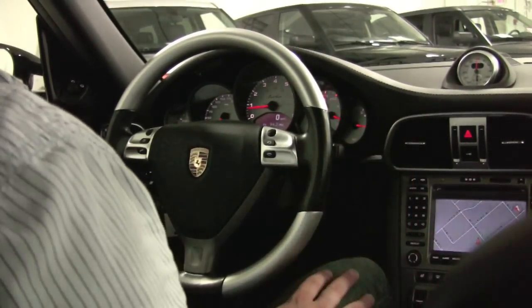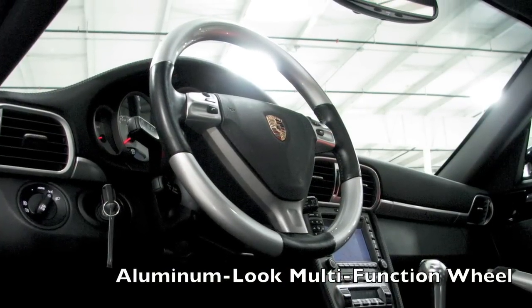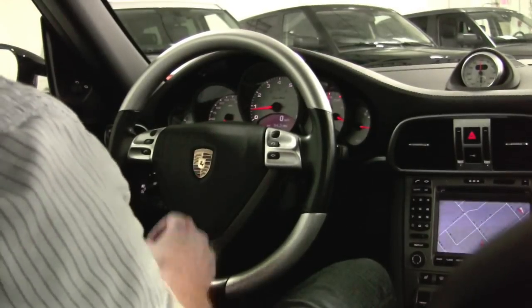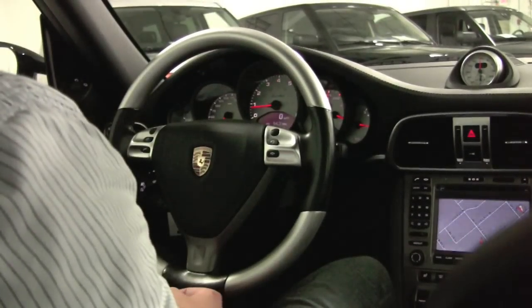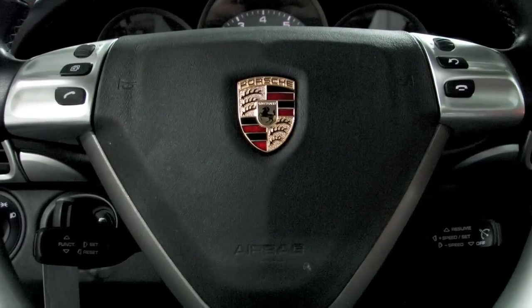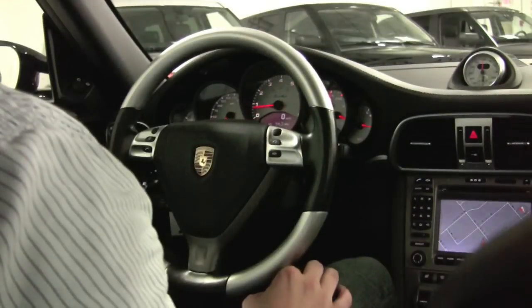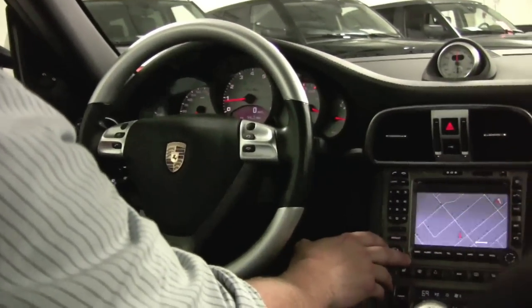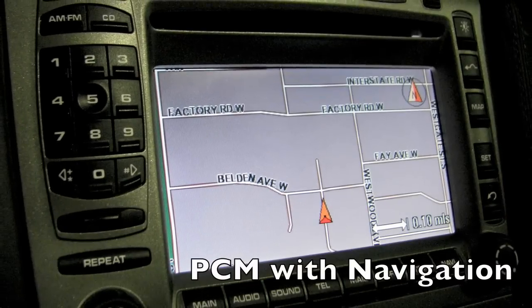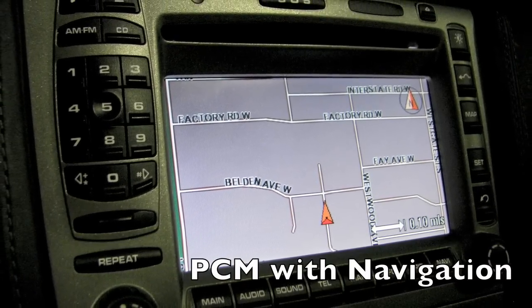And I haven't even played with this one. But great, cool aluminum steering wheel. You've got an awesome set of gauges here with the tachometer right in the middle where it should be. And it will remind you that it is a turbo, as it says turbo right in the middle of there. But multi-function steering wheel. You do have cruise control, like I said, all the necessary accompaniments. Bose sound system with the CD changer up front. You've got the factory navigation system, as you can see the map on there.